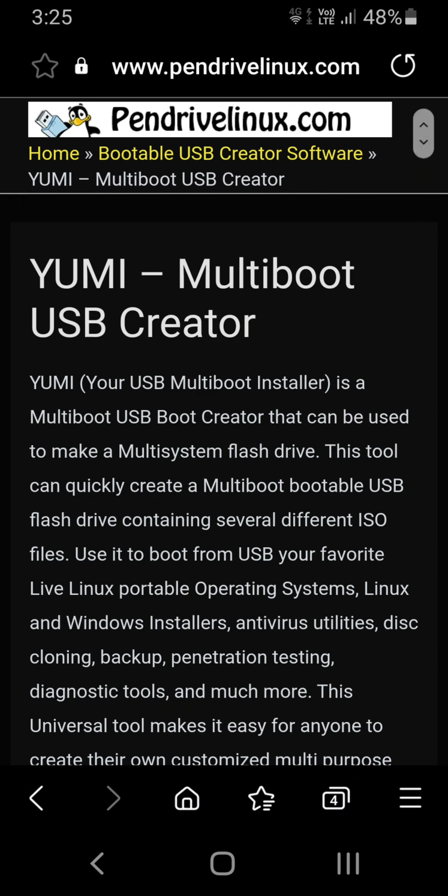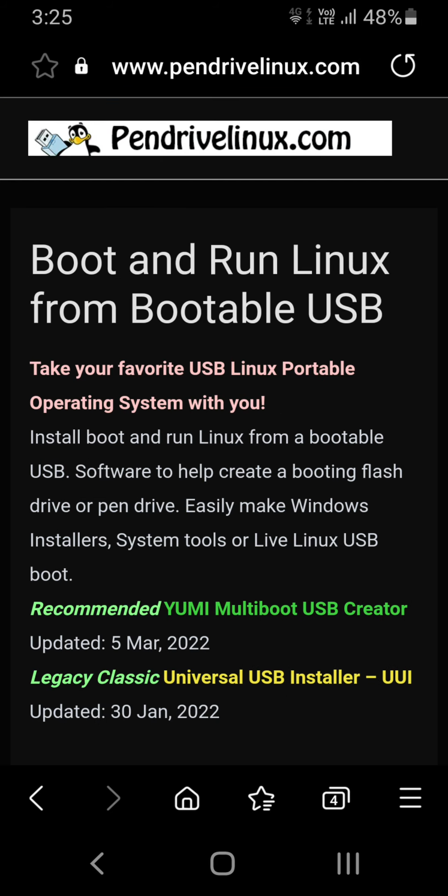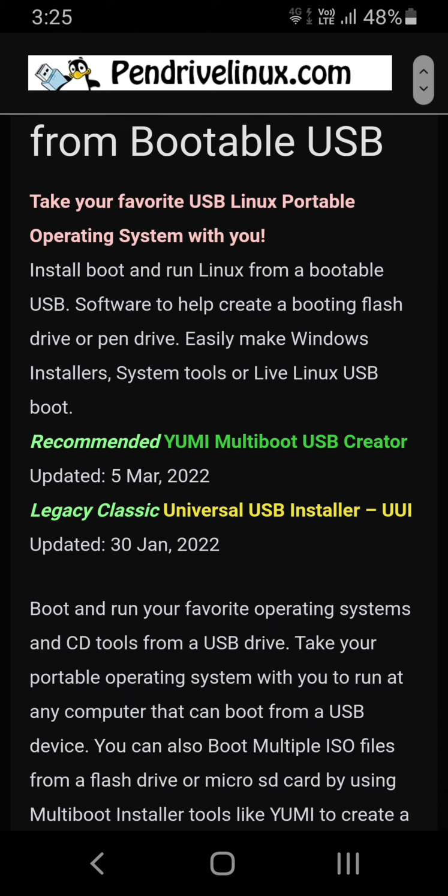Okay. So you can boost your computer. Plus you can install Windows 10, and make your computer go faster and quicker and all these tricks that he does. I don't know how, but anyway, we gotta go like that. What's that do? Boot run Linux from boost USB. So Linux is it?